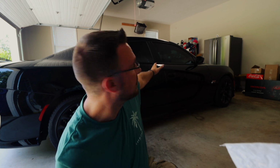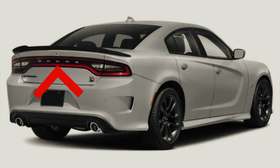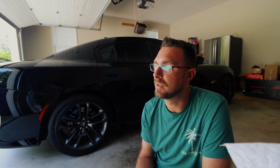I tinted the windows, which you can see here at 20%, which is fairly dark, but not completely blacked out. And I really love the black of the car with the black of the windows. It's a really good look together. I also ended up taking the chrome Dodge logo off the trunk because the chrome lettering to me looked a little bit weird on a black car with a black Charger logo. It just stood out too much.